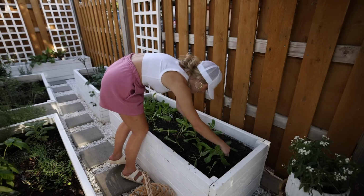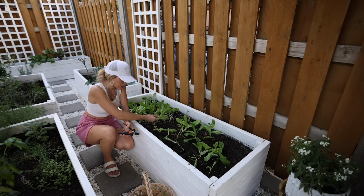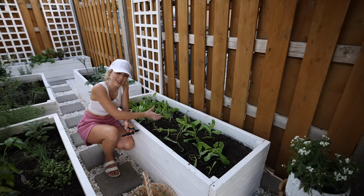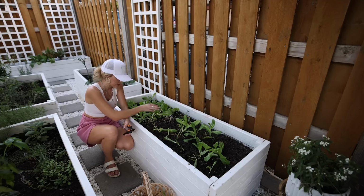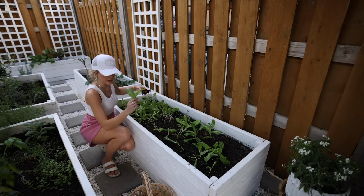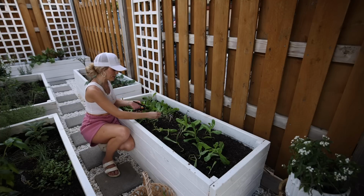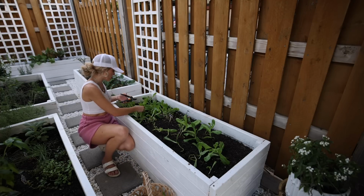Question for anybody that has a garden out there. You see how this lettuce stalk kind of grows squiggly? Is that right? And am I supposed to cut that off or just the leaves? I could probably Google it, but why not start a little garden community? Let me know if I'm doing this correctly, because I'm sure I have a lot to learn.